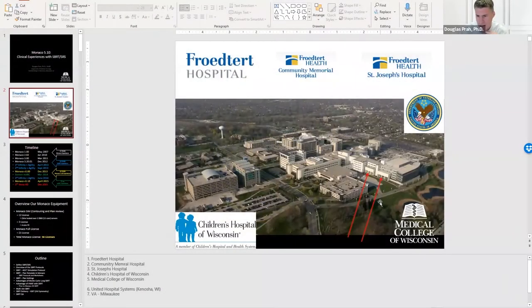I'm at the Medical College of Wisconsin. This is our campus. We're a multi-hospital center. We have, I believe, five sites off of the main campus. This is our main campus here.